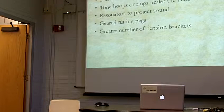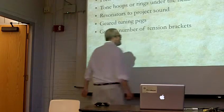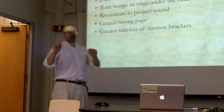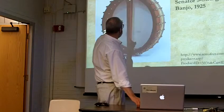So, if you ever find a banjo with 36 brackets or 32, you know it's a very old one. You spend a lot of time adjusting them if you don't watch out. Okay, so these are all innovations.